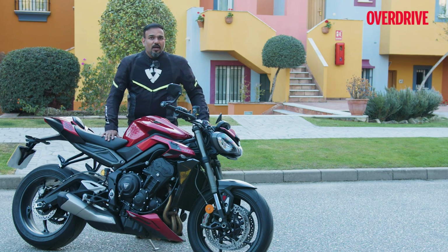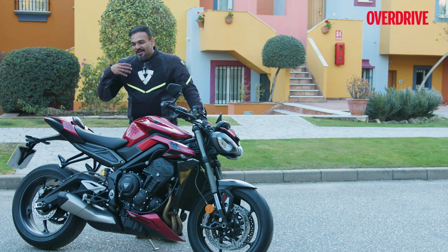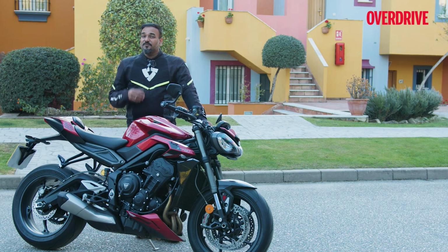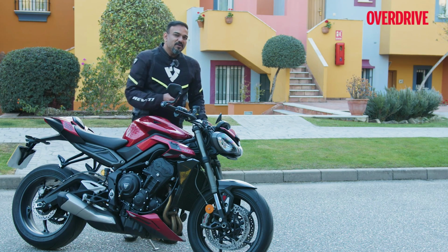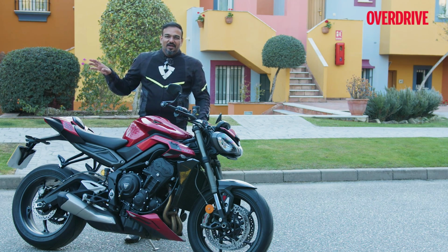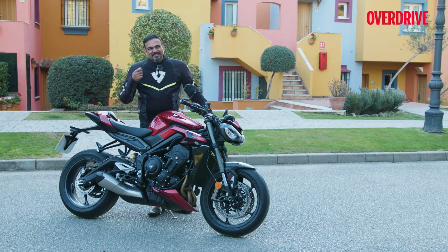But this time around, even though I know the R is going to be the higher selling variant, that's going to be the more popular choice, if I had to spend my money or if I had to recommend a Street Triple to someone today, it would be the RS, because that superior suspension, the superior brakes, which are ideally track bred, they also work superbly on the road. And then the engine, it just feels crisper. The throttle response is much crisper. The power delivery is so much nicer. It just feels like a nicer package compared to the R.